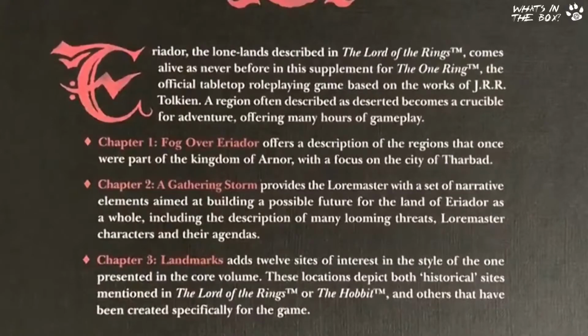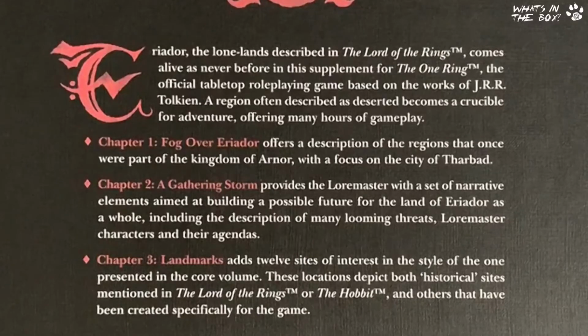Eriador, the Lone-lands described in The Lord of the Rings, comes alive as never before in this supplement for The One Ring, the official tabletop role-playing game based on the works of J.R.R. Tolkien. A region often described as deserted becomes a crucible for adventure, offering many hours of gameplay. Chapter 1, Fog over Eriador, offers a description of the regions that once were part of the Kingdom of Arnor, with a focus on the city of Tharbad. Chapter 2, A Gathering Storm, provides the Loremaster with a set of narrative elements aimed at building a possible future for the land of Eriador as a whole, including the description of many looming threats, Loremaster characters, and their agendas.